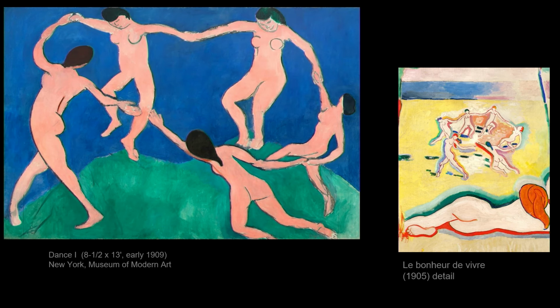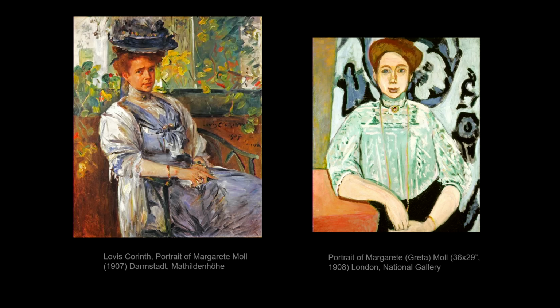Matisse painted a different Greta, forthright with her face unflattered, dignified, assured, and holding her own in front of a fabric behind her with a tremendous blue pattern.